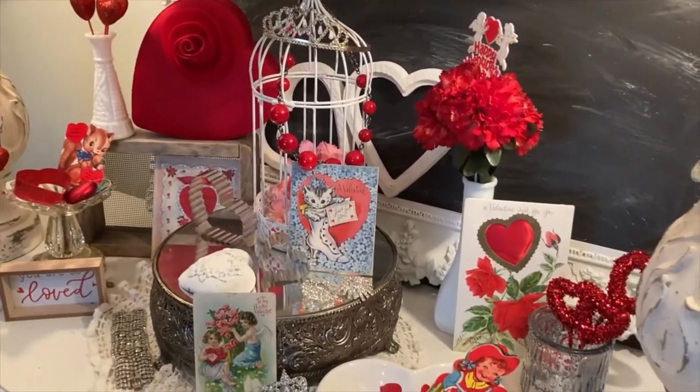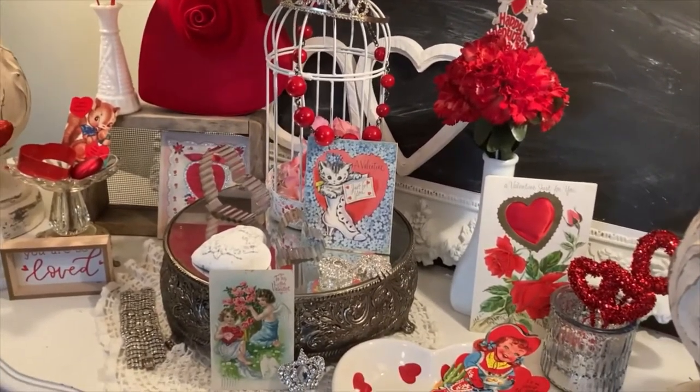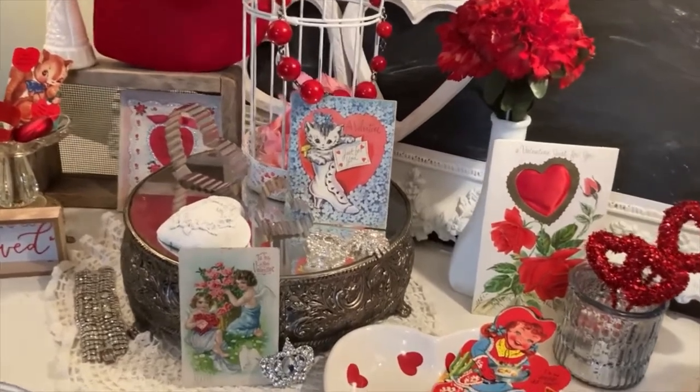Today I am playing with a Valentine's Day vignette at my house.